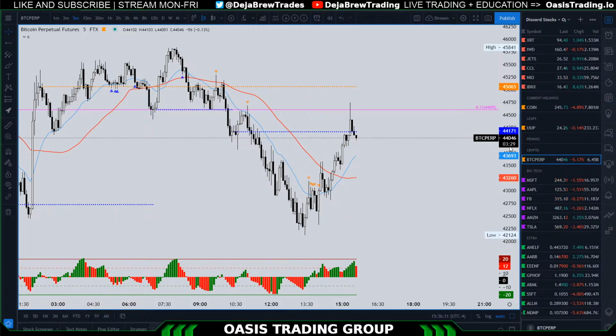Cake is very correlated with BNB. They move together. Yeah, it's because it's like an exchange coin, right? A lot of the exchange coins move together.